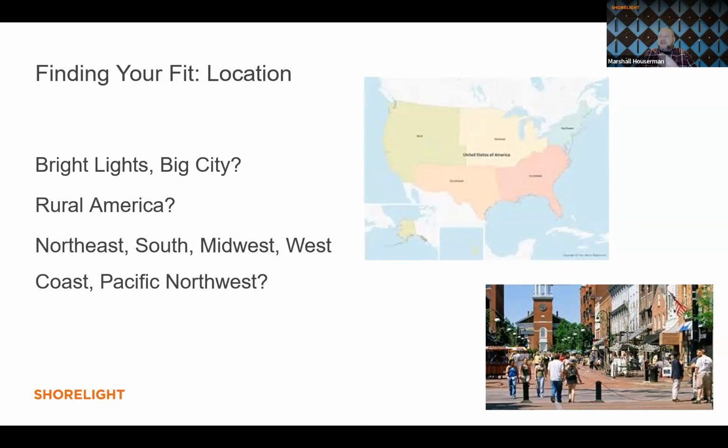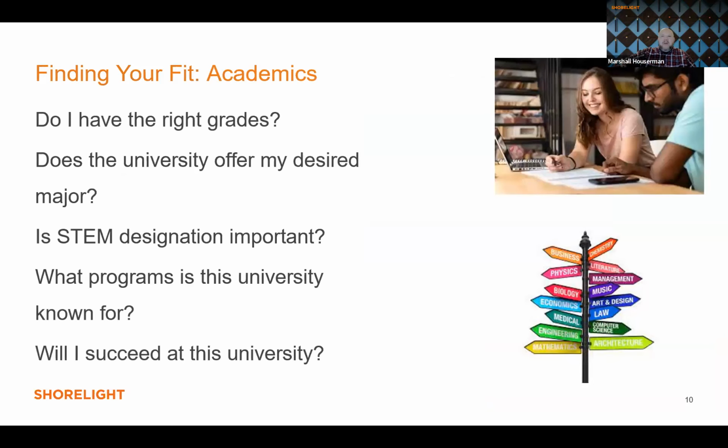It's not quite the same powerhouse in terms of athletics, but it is a medium-sized city. It attracts students who want to be able to experience a little bit more city life outside the university, but also have the ability to go to a big city like New York if they want to from time to time, and also have a college campus feel as well. So thinking about your location is really important.